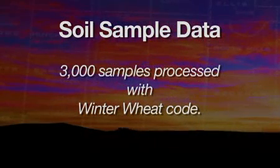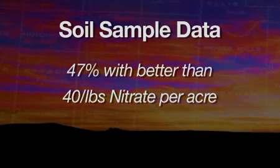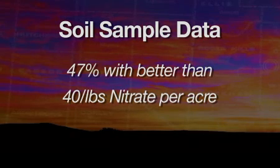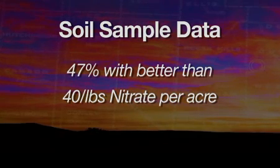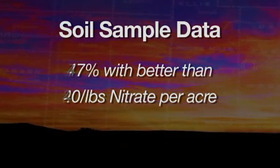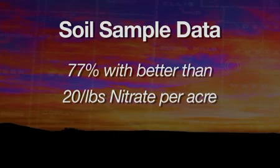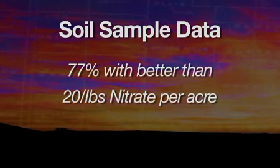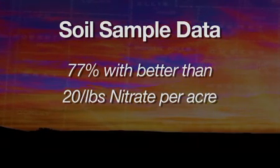We've been looking at soil tests coming back from the Soil Water Forage Analytical Lab at Oklahoma State. We've had about 3,000 soil samples processed under the winter wheat code. Of those 3,000 samples, about 47% come back with more than 40 pounds of nitrate per acre. So that's pretty high. That's enough to get any wheat crop from establishment well into January or February if it's a grain-only wheat crop. If we look even further down, 77% of those 3,000 samples had 20 pounds or more. So that's a large amount of our soil samples that have a nearly adequate amount for establishment of a stand.